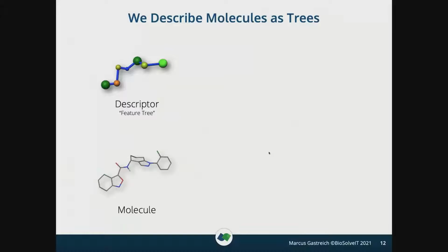So what then? Then we need a descriptor. We need something that describes molecules, and here comes something that celebrates its 20th anniversary. It's really a great invention that Matthias and I came up with back in the day. So feature trees essentially collapse molecules into trees. That means since a tree is something that doesn't have cycles, cyclic parts of molecules will collapse into one blob and so on and so forth.